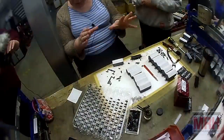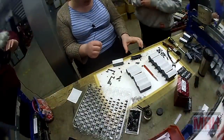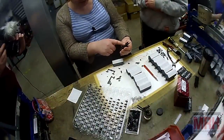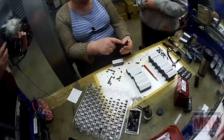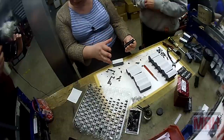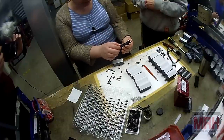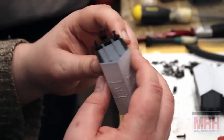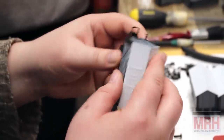wagon. And the first thing we've got here is the underframe, and that's already had the metal weight glued in place. These are done in bulk at the start just to make it a bit easier in the assembly process. And then we're going to be putting the top on there. That's right. It doesn't matter which way around that goes. Make sure you get your lugs on the end first and then check the other side.